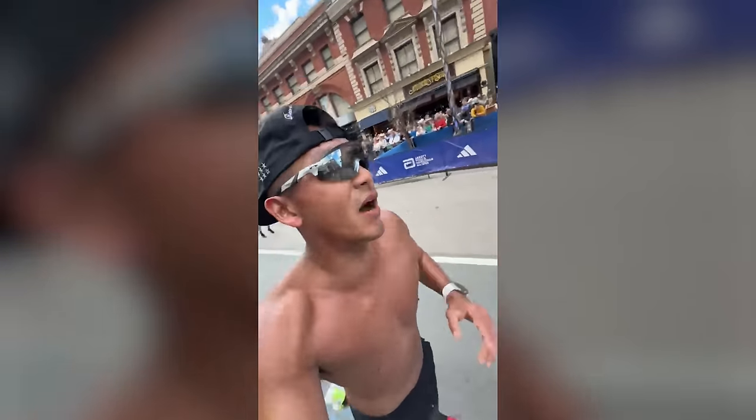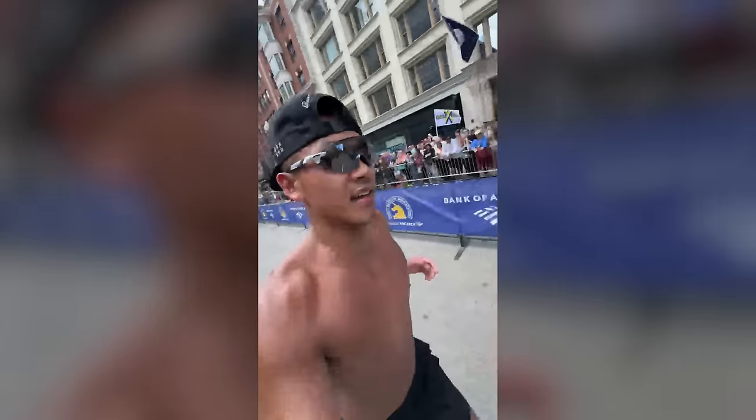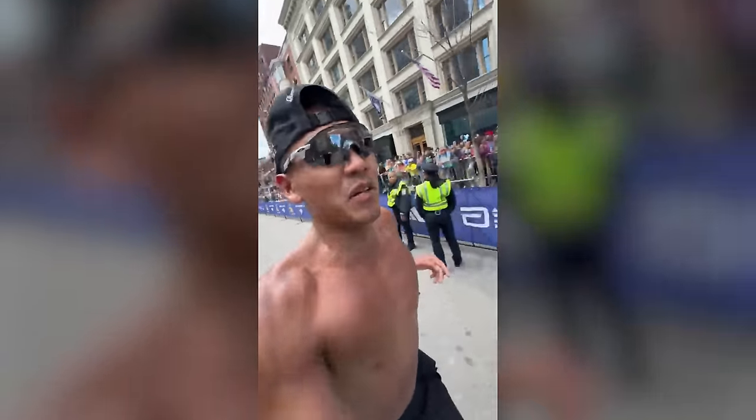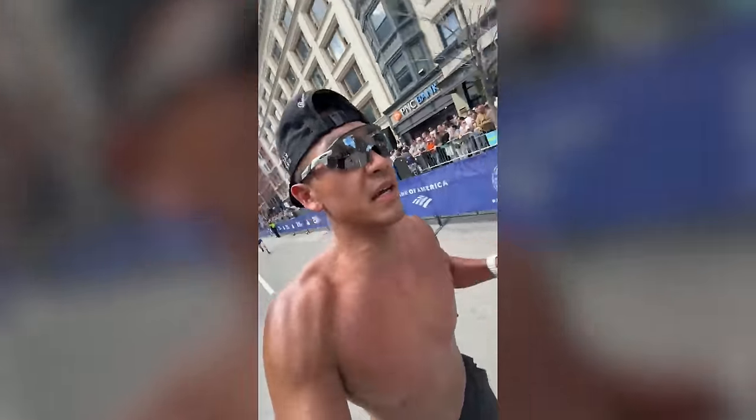Final 200 of the Boston Marathon! Here we go. This is it. Don't stop when you're tired. Stop when you're done. Special moment in Boston here, baby.